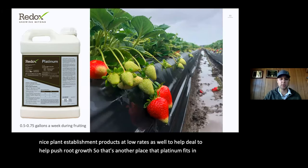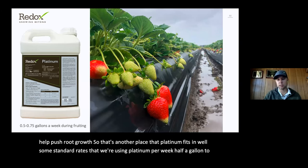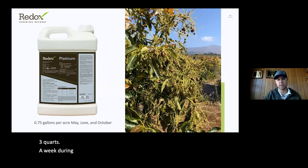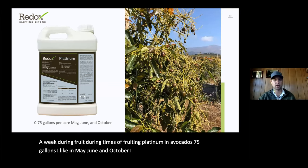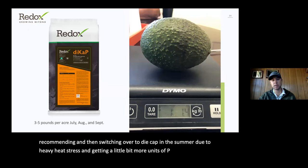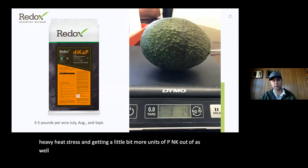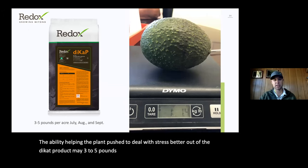Some standard rates that we're using: Platinum per week, 1/2 gallon to 3 quarts a week during times of fruiting. Platinum in avocados, 0.75 gallons, in May, June, and October, I think, is the timing we're recommending. Then switching over to diKaP in the summer due to heavy heat stress, getting a little more units of P and K as well as helping the plant deal with stress better, maybe 3 to 5 pounds per acre in July, August, and September.